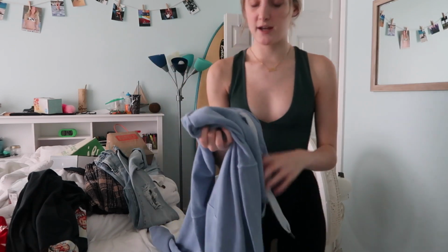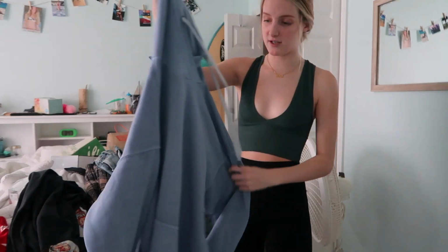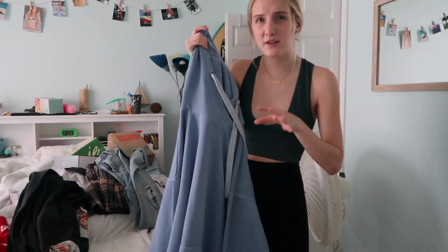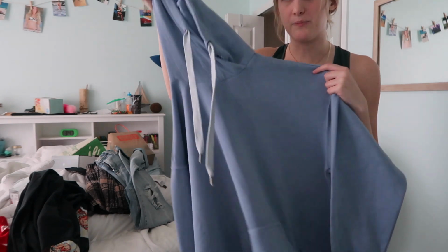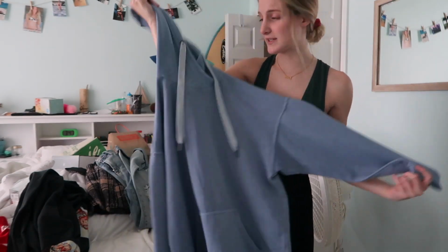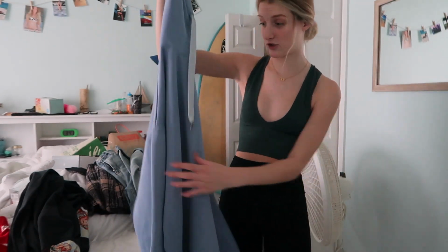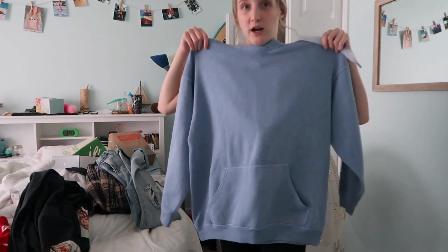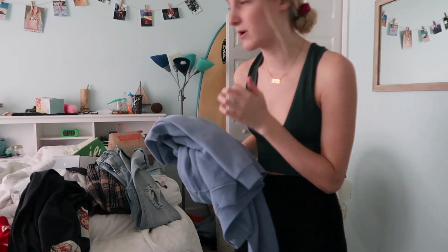Then from Aerie, I have no sweatshirts. I have no clue why. So I got this, which was also on sale. I think it was either $15 or $20. This oversized blue hoodie. This is actually a size extra small, so they're supposed to be oversized and it's super cute. I just really love this color, so I thought it'd be a nice hoodie to grab.